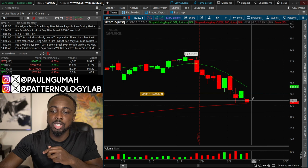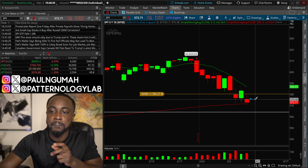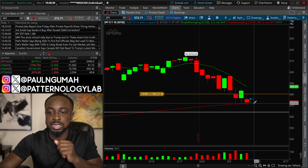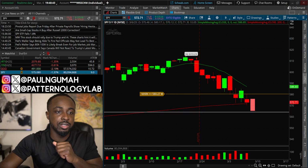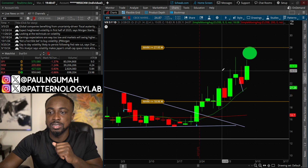So watch the SPY for a continuation down since the bears are in control. We could open up a little bit higher because AVGO crushed earnings, right? But watch out for pump fakes in the morning, and then watch out for rejections and for a continuation down like this.